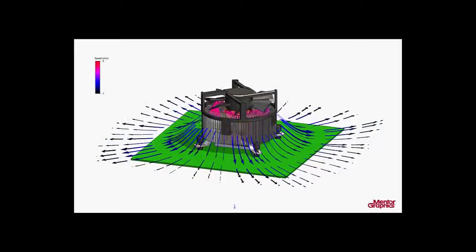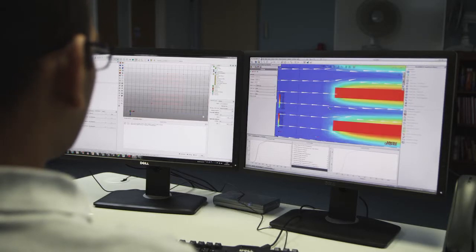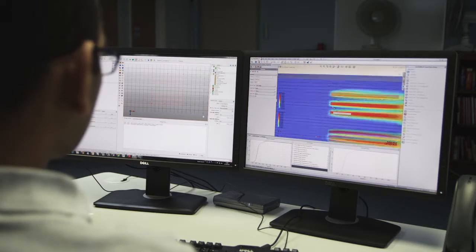What FloTHERM brings to the table is the ability to go from concept to design. In one phase, you can hit one prototype which will work. So when you go to the lab to test that prototype, you only have to do it once. And you can guarantee you will get a good design ready for manufacturing. And that's where the money is saved.